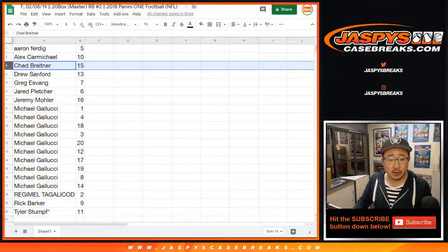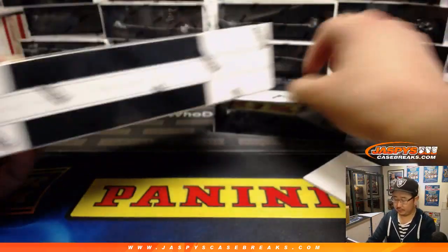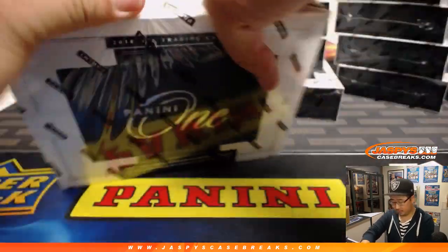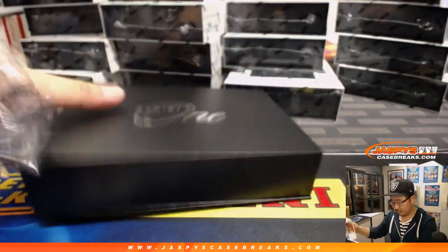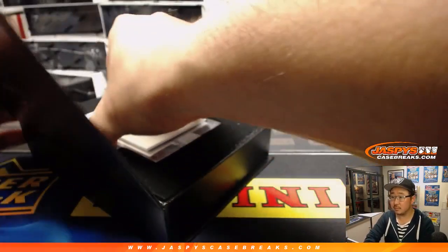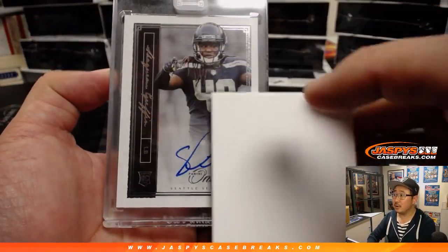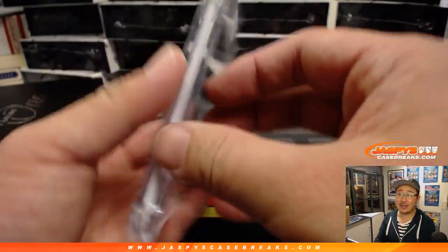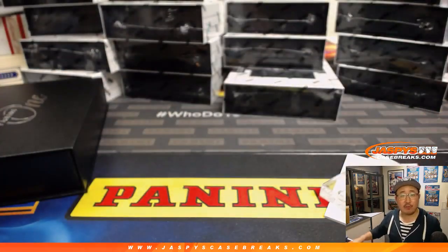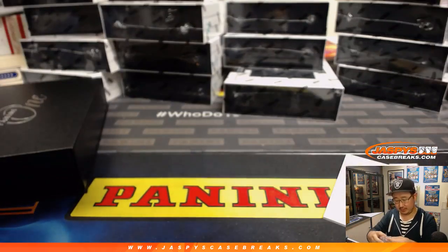All right. Drew with box Lucky 13. Good luck. We've got 14 out of 99, Shaquem Griffin. That's a nice one for Sanford. Drew Sanford. There you go, Drew.